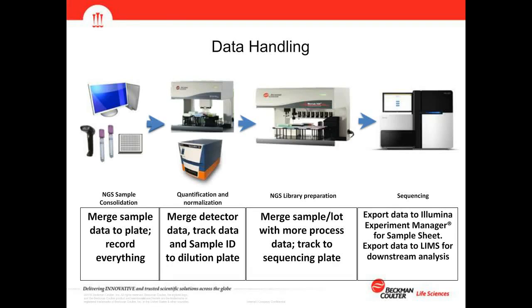And of course, this data is piling up during the course of numerous applications. So if you're starting off with NGS samples, either DNA or RNA, you'll want to know where those samples were accessioned from, and any data that's associated with them, including species, volume, or concentration. Or maybe you'll have to quantify them yourself when you get them in. So one of the things you can do is merge the detector data and track the data and the sample ID to the dilution plate as you quantify and normalize the DNA.